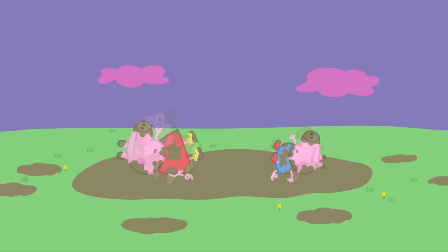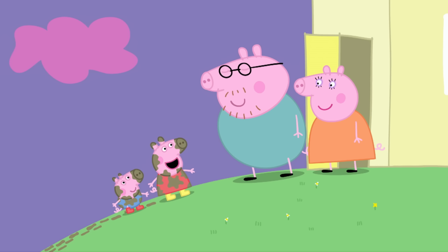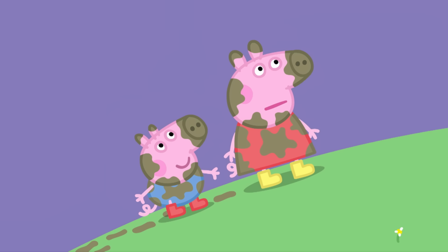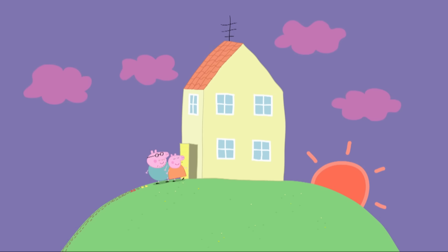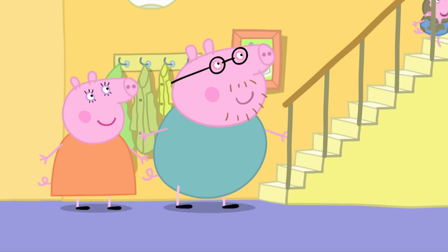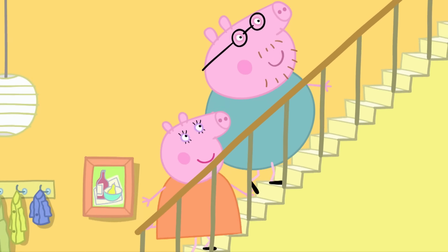Peppa! George! Bath time! Daddy, Mummy! We found the biggest muddy puddle in the world! I can see that! Quick, into the bath. Oh, can't we just play outside a bit longer? No, it's bath time. Are you and George feeling sleepy? No, Daddy. We are not even a tiny bit sleepy. Peppa and George might not be sleepy, but I am. Me too.